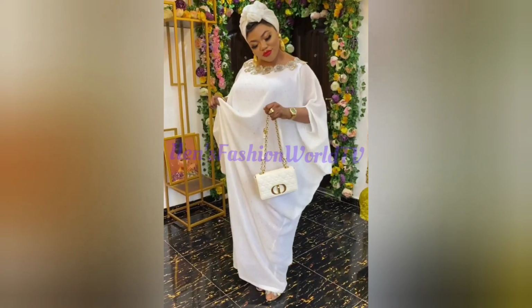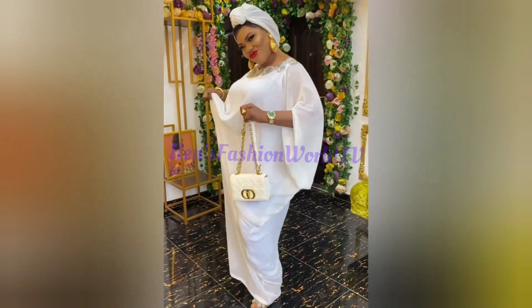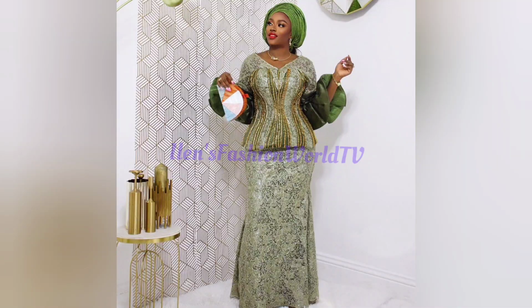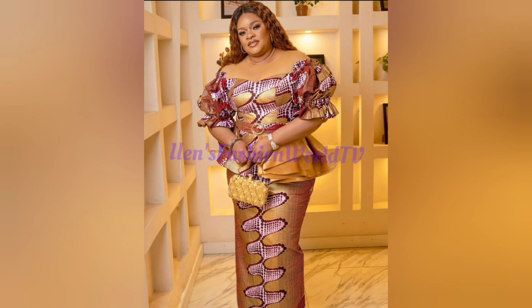This is another beautiful style that can be worn to a birthday party, wedding. This is another beautiful style for traditional wedding celebration. This Ankara style is perfect for church and you can wear it anywhere.